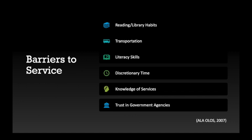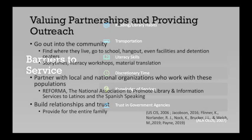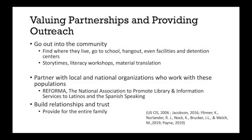Barriers that immigrant, refugee, and non-English-speaking children may face are their reading and library habits, transportation, literacy skills, discretionary time, knowledge of services, and trust in government agencies. Many of these barriers can be alleviated with libraries partnering with other community organizations and providing outreach to these communities. Due to current immigration policies, families are often fearful to leave their home and have stopped frequenting parks, libraries, and retail stores. Libraries offering trustworthy information and a safe space for children can alleviate these fears.